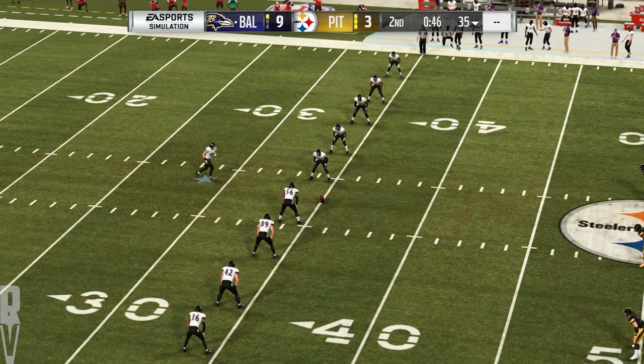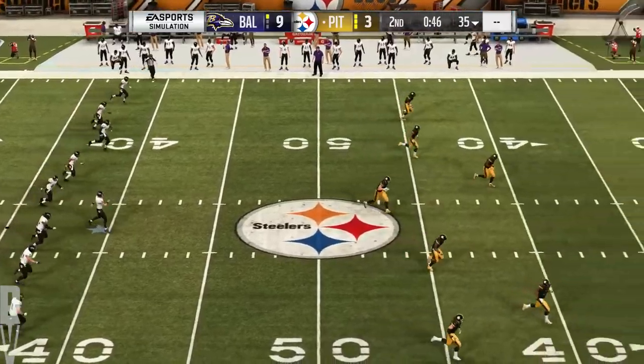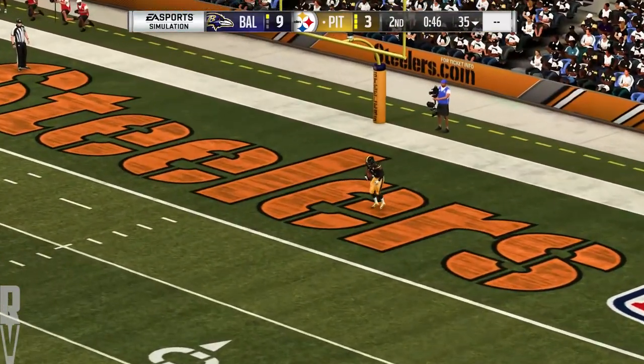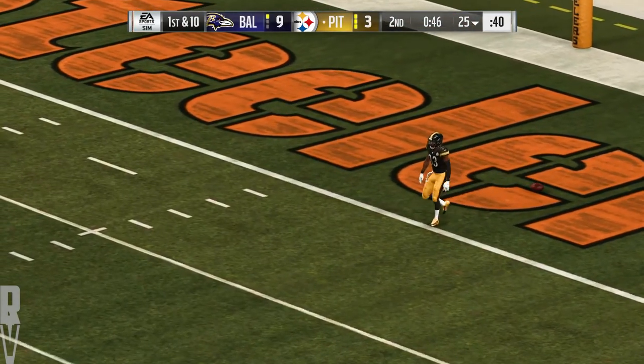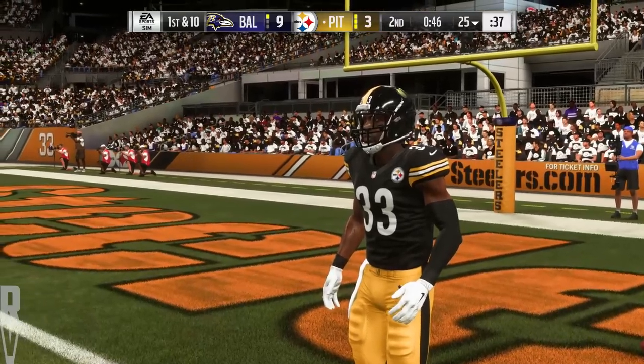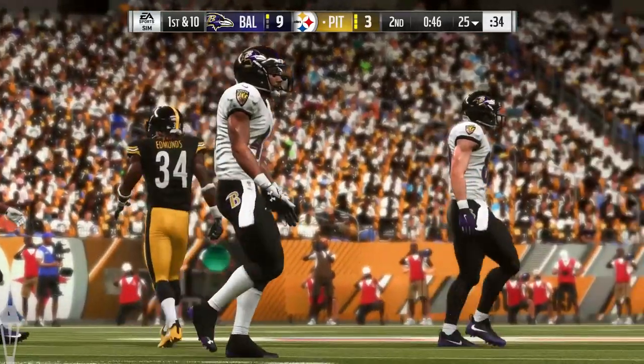Tucker, now following the made field goal, set to kick it away. That's fielded in the end zone, and he'll elect not to return this one, so they'll bring it out to the 25 on the touchback. And Pittsburgh getting set to take the field.